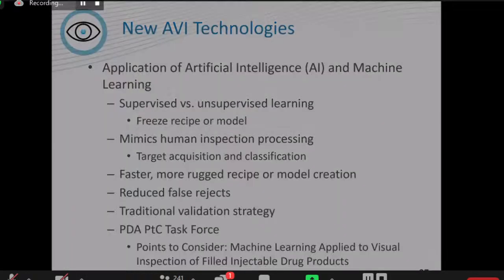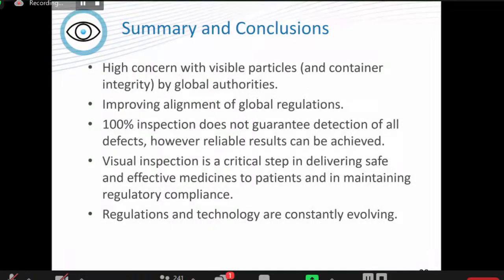So to finish up, there is clearly a high concern with visible particles and container integrity by global authorities. And you saw those large numbers of recalls associated with visible particles. So this should not be surprising. There is improving alignment of the global regulations, and I think that's very positive.